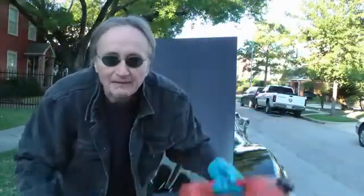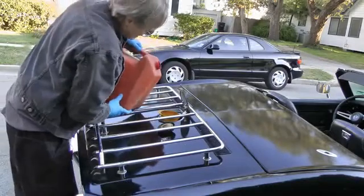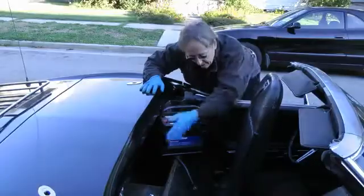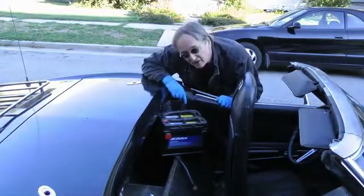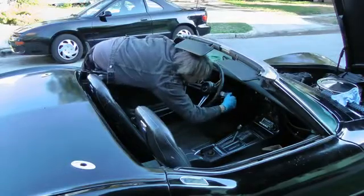Then it's time to get 5 gallons of new gas and pour it in the tank. Now, you know the battery's going to be dead after that many years, and in this case, we just bought a new one to stick in. And now comes a moment of truth. Let's turn the key and see what happens.